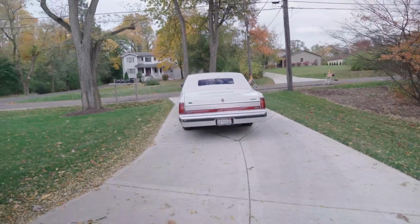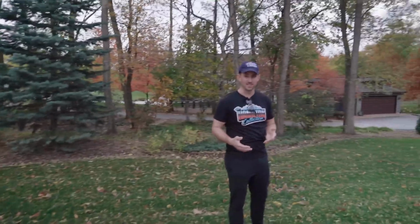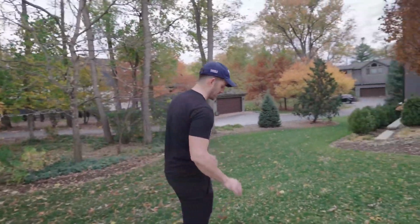There's something about driving an old limo. Maybe it's that I didn't get to experience this stuff as a kid. I don't know what it is, but there's something about the experience of driving that I love.